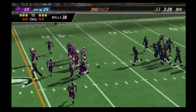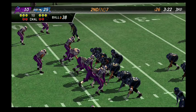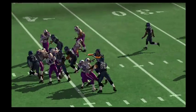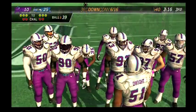Second and 7 coming up here. Ball on the 38-yard line. This one is handed off. White is there for the tackle. Gain of about a yard. 1 yard gain on the play.